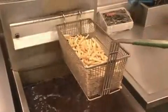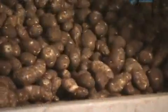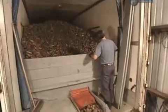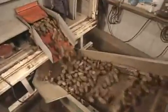This company makes its frozen fries from russet potatoes. Russets are oval, so they produce longer fries than a rounder variety would. Russets are also sufficiently crunchy when fried, and their lower than average sugar content means their flesh stays white longer.